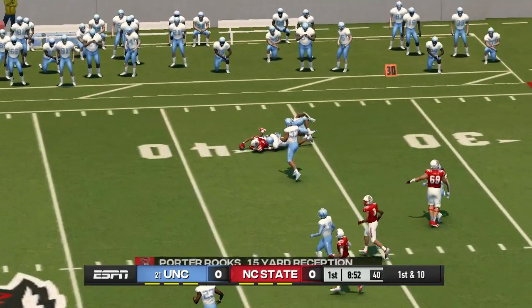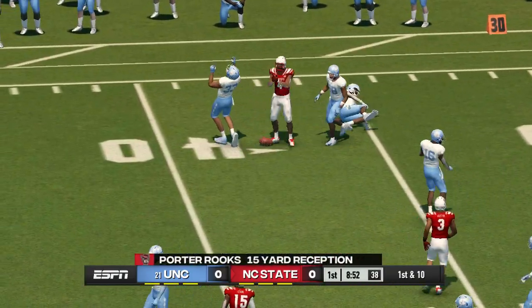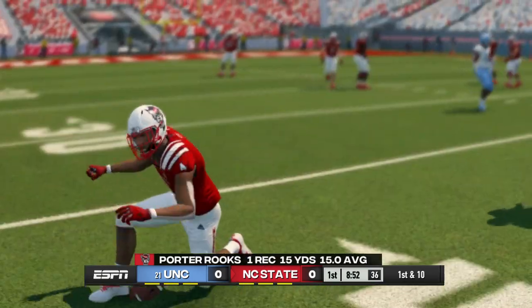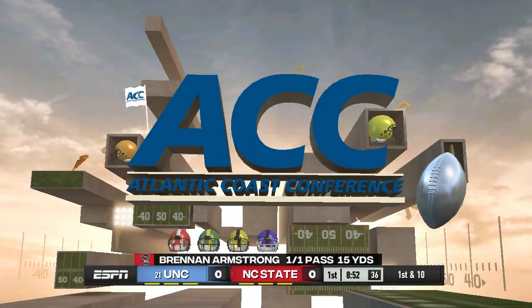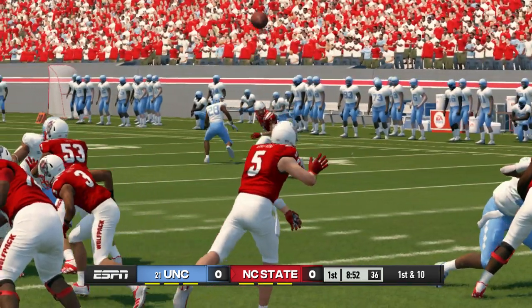Pulls it in, and that's a first down. Tackle made at the 37. There's very good chemistry between these two. They like to run through all their routes before the game. And I have to say, they look sharp before this one even started.